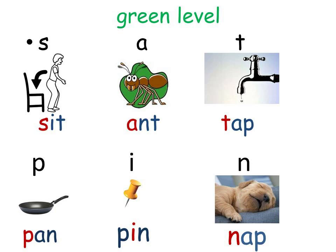So we're going to start off with a group of 6 speech sounds: S, A, T, P, I, N. Now here you can see one of the representations for all of those speech sounds. One of the representations you might think of as the letter S. Here it is. This is a picture of S. It's a sound pic, S, one of them.